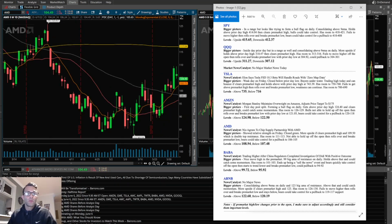And now AMD, so showed some relative strength on Friday. It closed green. More upside if it clears pre-market high and 109.50, which is double top resistance. Has room to 111, 113. Not able to hold up off the open, then rolls over and breaks pre-market low. Bears could take control for a pullback to 106, 105.